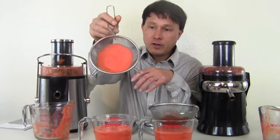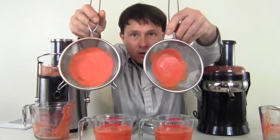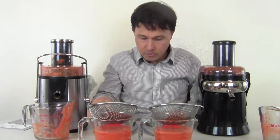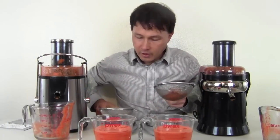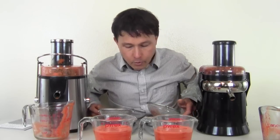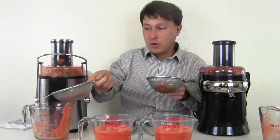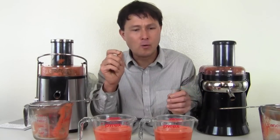And over on this side, it looks like there's definitely a lot of pulp. And over on this side, it looks like there's a lot of pulp too, but the pulp's thinner on this side. So let's actually just weigh the pulp here. Turn on the scales. So the pulp over on the Kuissential side with the strainer is 4.4, and with the same strainer, 3.3. So minimally there's like 1 ounce extra of pulp on this side that you would have been drinking in your juice, which most people like a really fine strain juice with minimal pulp.